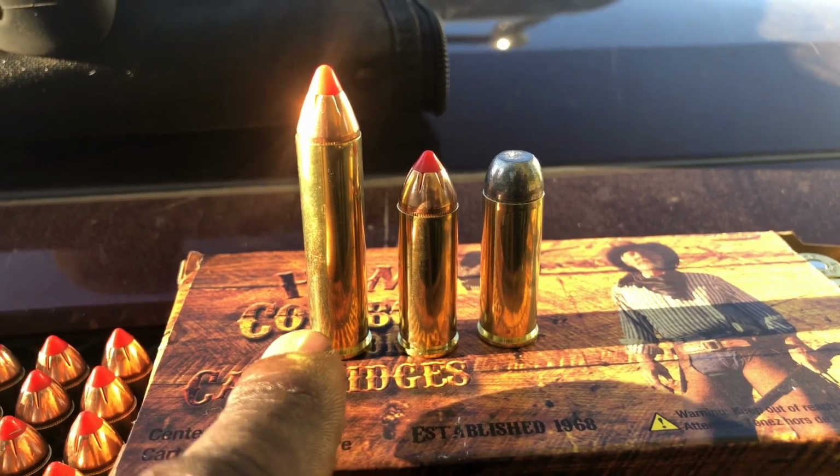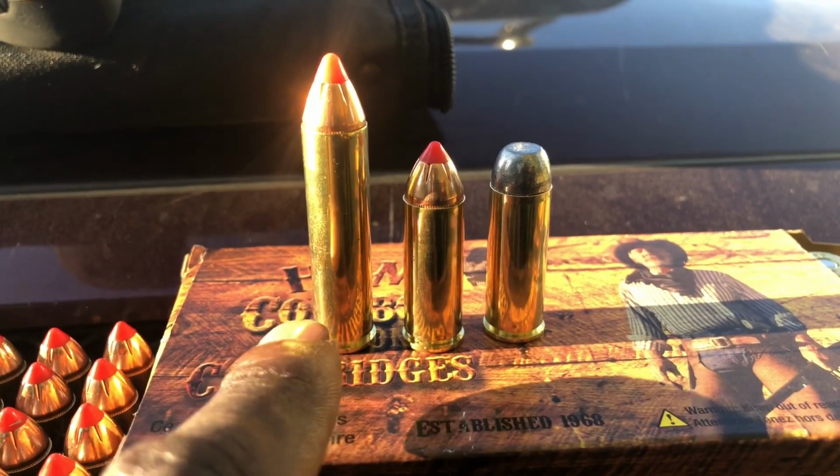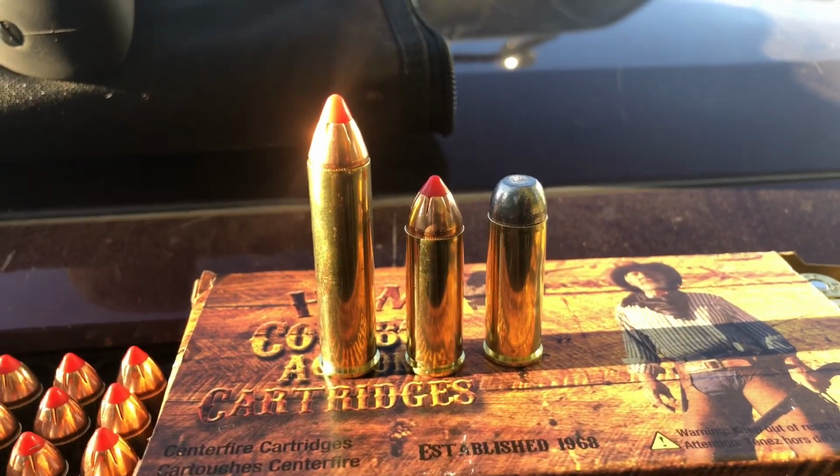I was shooting last night. This is definitely a much more accurate and flat shooting round.